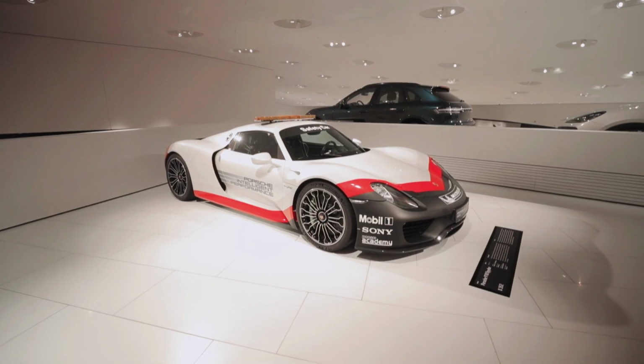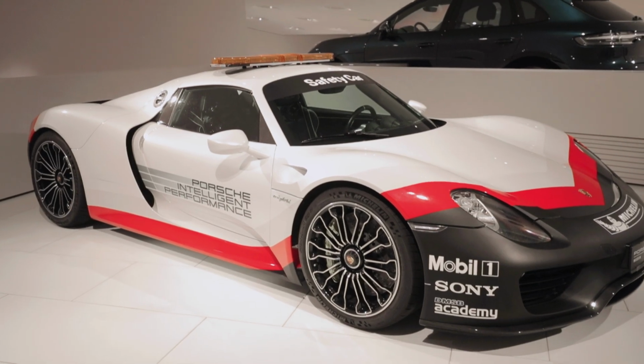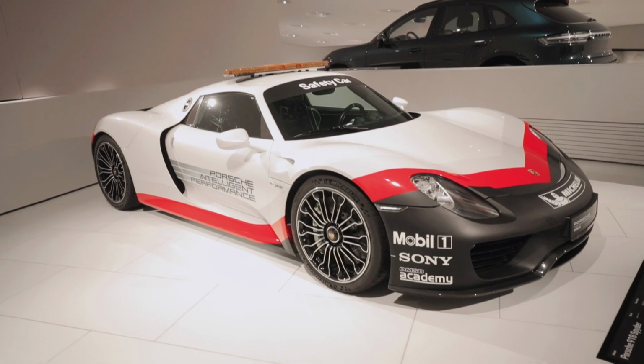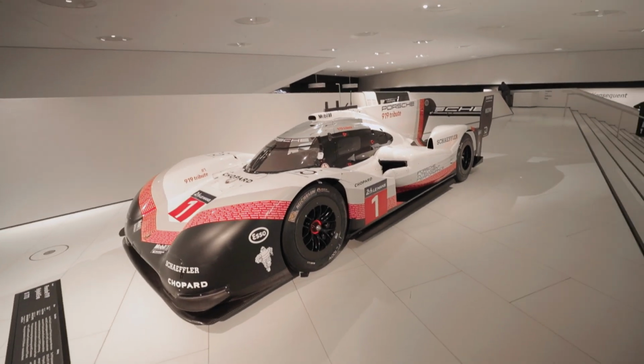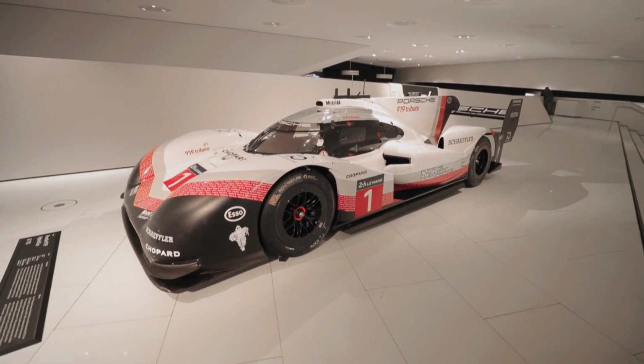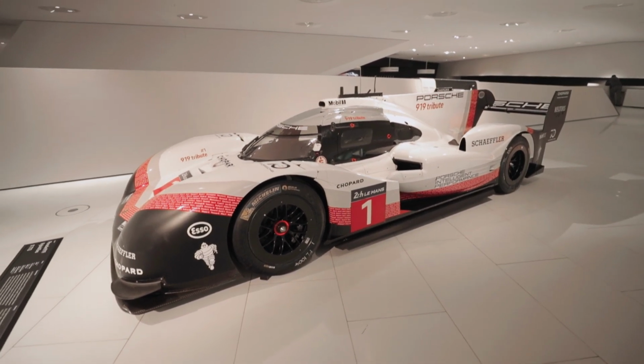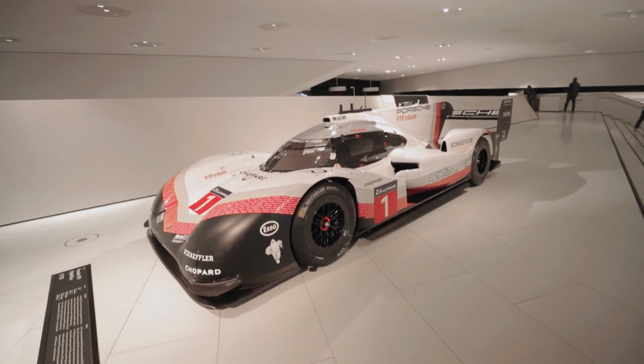Check out this Porsche 918 Spyder safety car. Probably one of the best safety cars I've ever seen. Got the 919 tribute car here. This thing is a hybrid, and wow. I really don't know what to say. I've officially been rendered speechless.